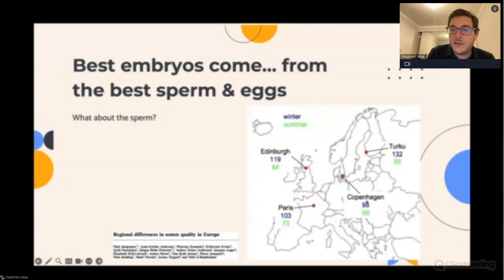And you can see that in the winter, sperm is always better, okay, in all countries: Edinburgh, Paris, Copenhagen, Turku, in Finland. And we can see that actually the best sperm was in Finland, where men had the highest ranks. Apparently, there is an association with temperature. We knew that for physiological reasons, but obviously this illustrates how careful we need to be when we are looking into those statistics.